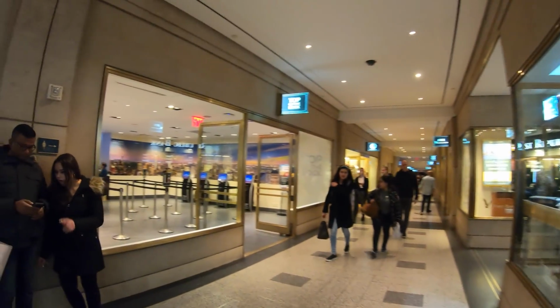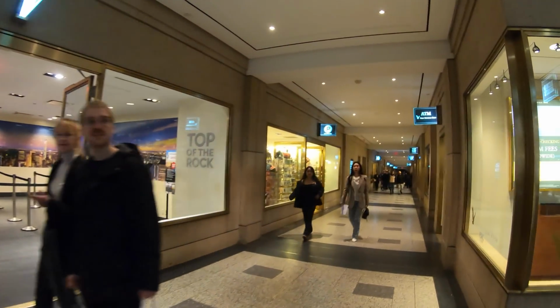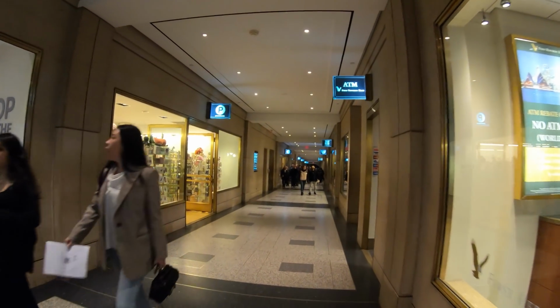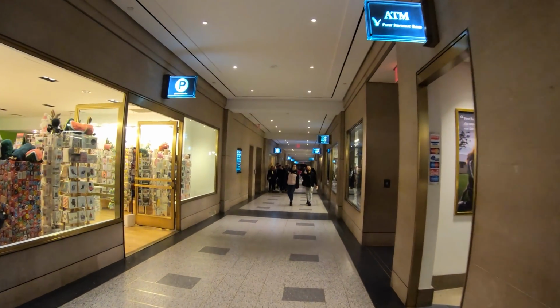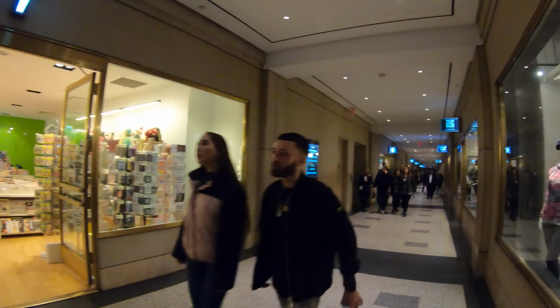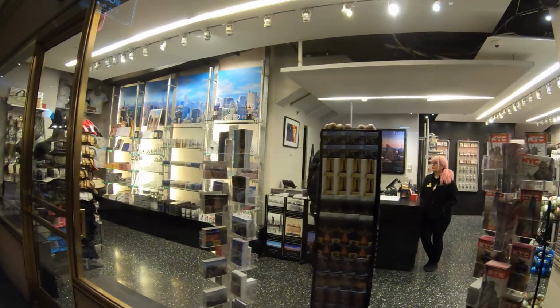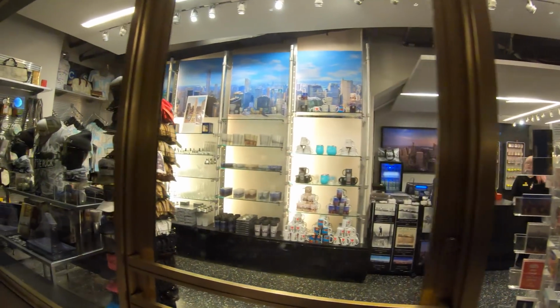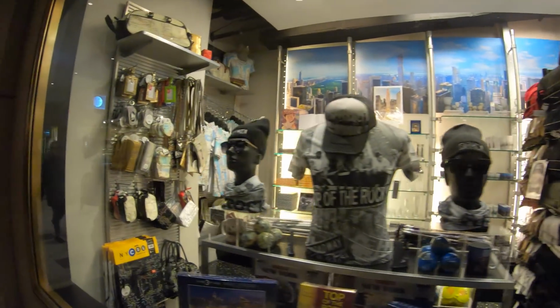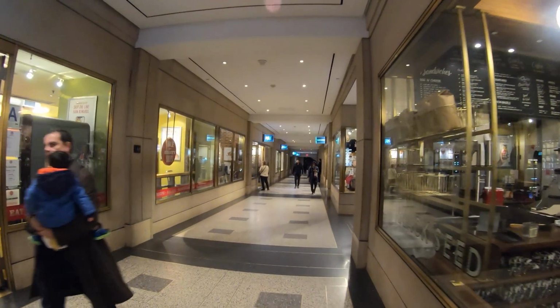Here you get tickets for the Top of the Rock, which I would recommend seeing over the Empire State Building because you can see the Empire State Building from the Top of the Rock. Postman Books. And if you need souvenirs for New York, you come here to the Top of the Rock shop. But keep in mind that these souvenirs here are going to be much more expensive than what you find elsewhere from New York City.